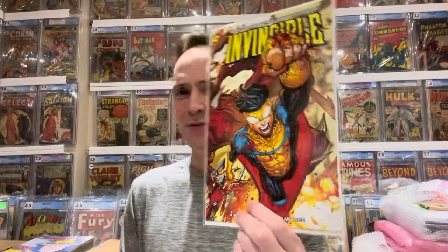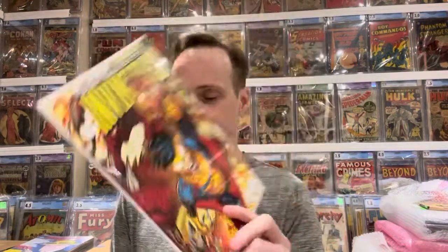I like supporting other comic creators, and I also like their exclusive covers. This one, I think it's a Charlie Kirkham cover of Invincible. It really pops. It's a really great cover. I think it's a reprint of number one, and it's busting through a monster.